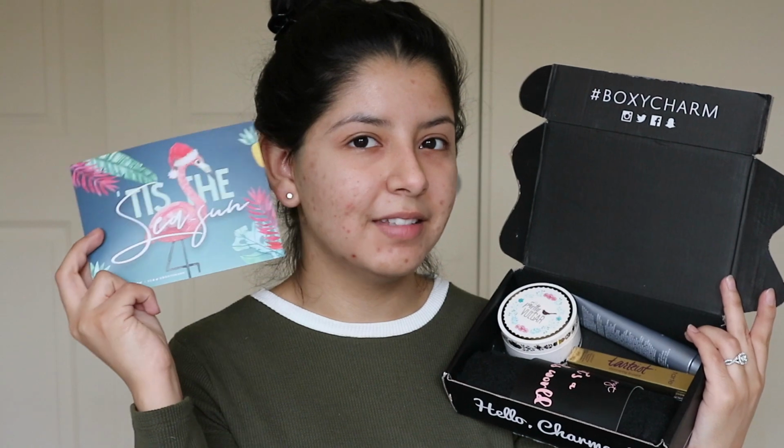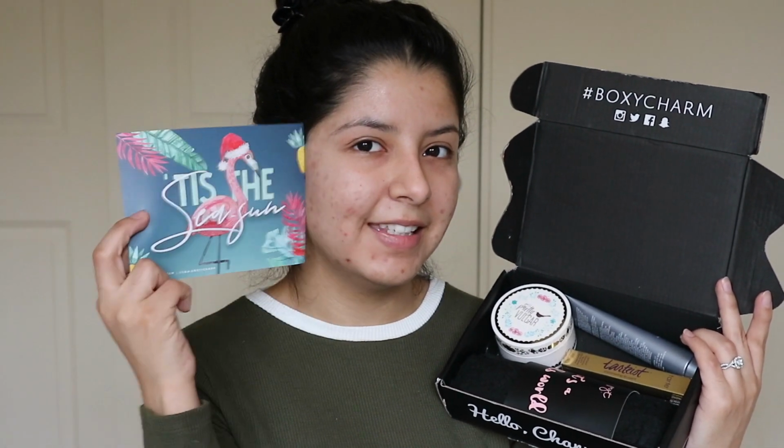All right, so this is this month's box. It is a little bit different than usual. The boxes are usually more square and a little bit more narrow. So this box is different. There is a reason for that. When you open up the box, this is what it looks like. It has the theme right here and it says, "Tis the season," but it says sea sun. You know, you get it? Sea sun, season, yeah. And then this is what the box looks like.